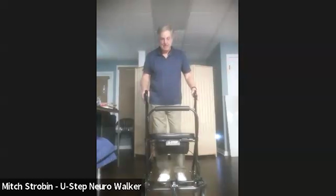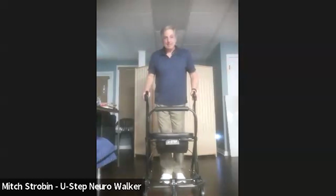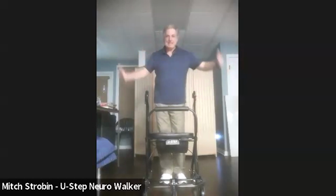So with respect to Medicare, and this is key, the U-Step is part of the mobility aids category, which does include wheelchair. So with Medicare, you can use it once every 5 years. So we always want to be careful when you're using Medicare. Don't use it for a $10 item. Use it for bigger items, if at all possible.